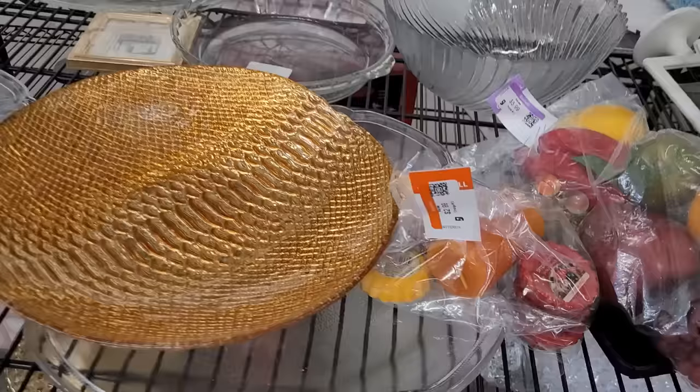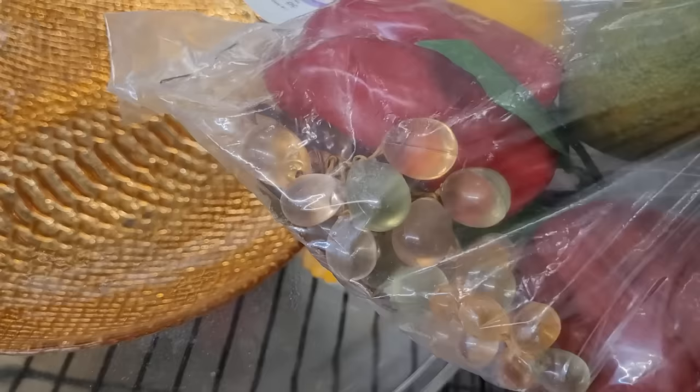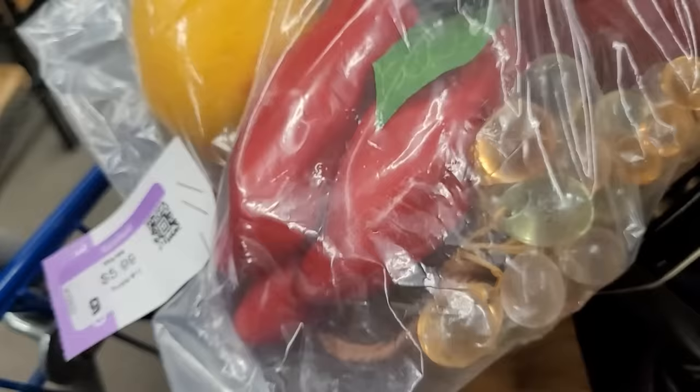I'm not really sure if I missed this baggie the first time, but in amongst this plastic fruit is a bunch of grapes, and I'm almost certain that they are actually vintage lucite. They sell really, really well for me. $6, a great find.